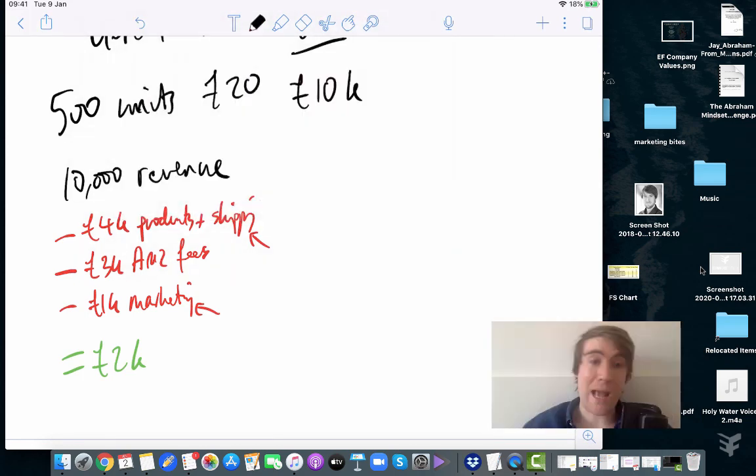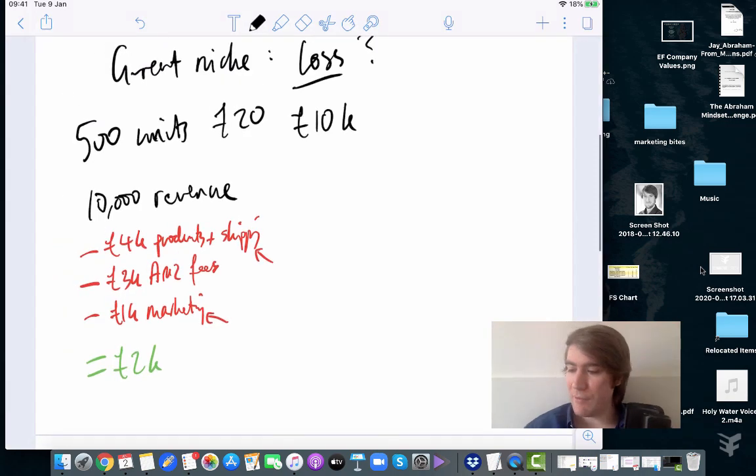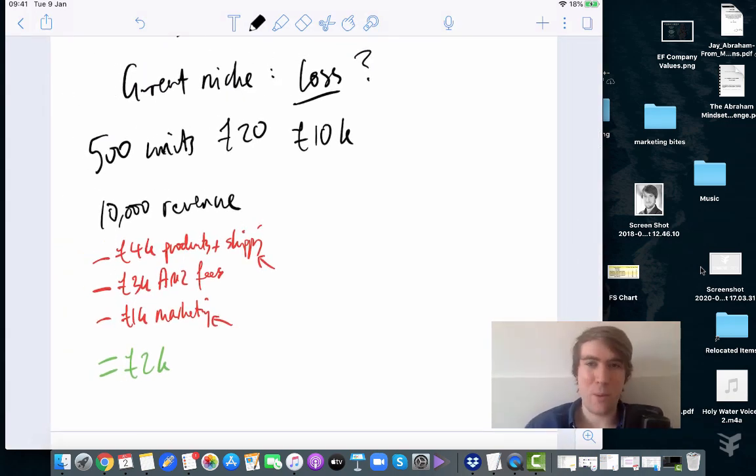But this is what can happen in reality. In reality, you get all your stock in from China, ship it into Amazon, listing goes live, you're really excited. No one buys your product. This is obviously a very stressful situation if you just spent £4,000 shipping a load of stock over, right?